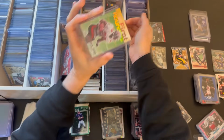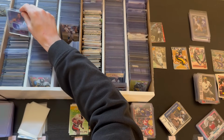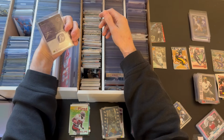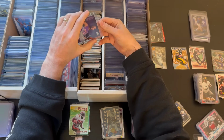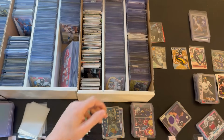But yeah, here's a Drew Bledsoe out of 2,500. Here's a Warwick Dunn rookie insert. Both those go into the dollar pile. But yeah, I'm not sure exactly why that is. A lot of the 90s football card values are just so low compared to basketball and baseball.